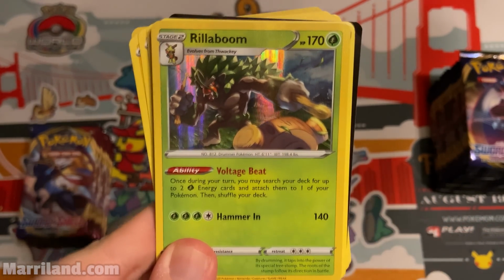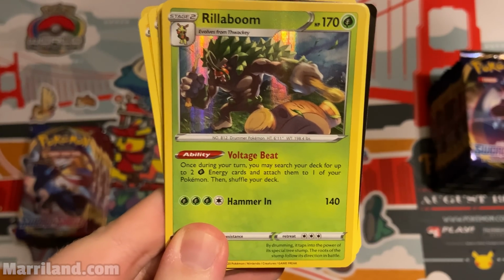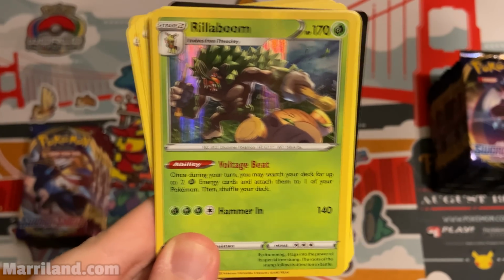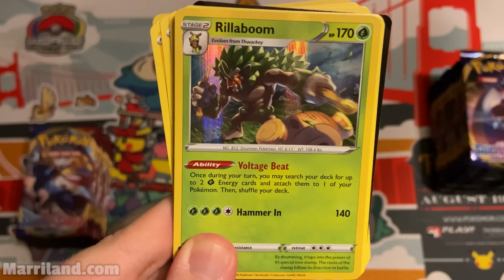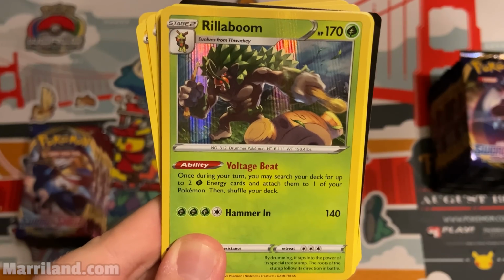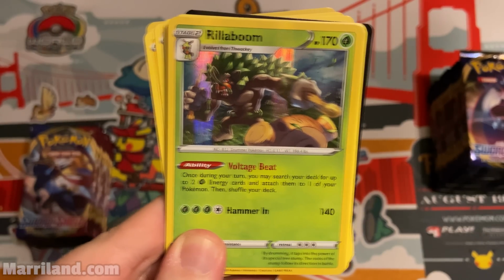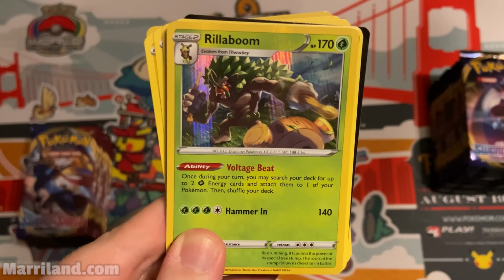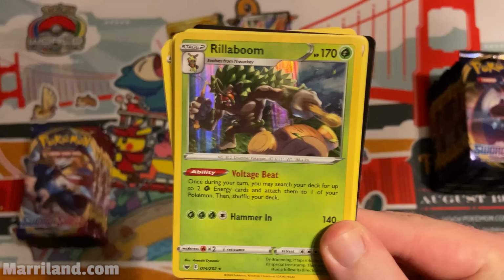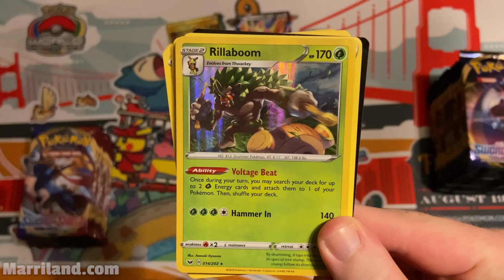Now, this is nice. Oh my goodness. So I had, you know, the theme decks, right? If I had this Rillaboom, oh man, this thing would be insane. It's actually a really good card. Once during your turn, this is its ability, you may search your deck for up to 2 grass energy cards and attach them to one of your Pokemon. Doesn't have to be active, it can be the bench, it can be active. Wow, that is absolutely insane. Energy acceleration. Like, you just search your deck for the energy.